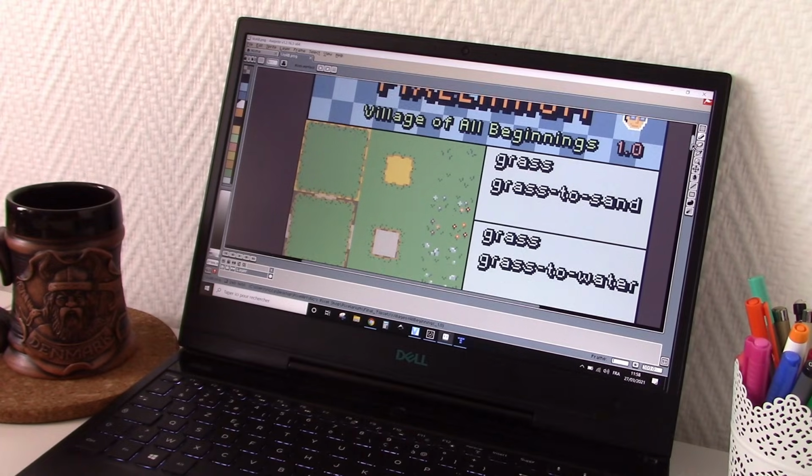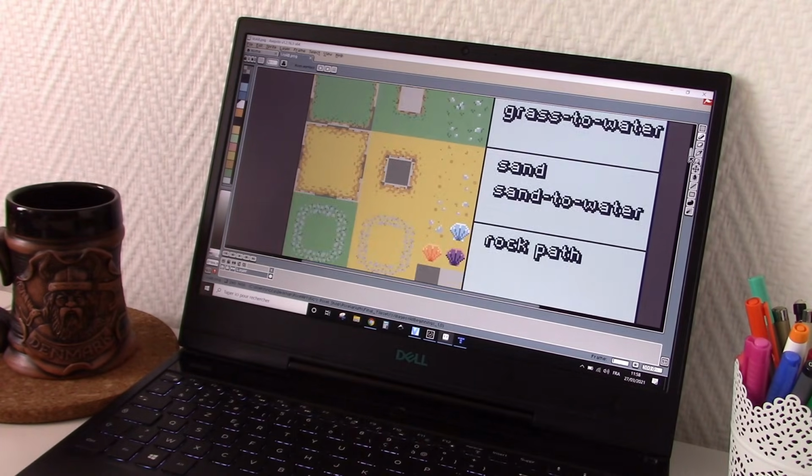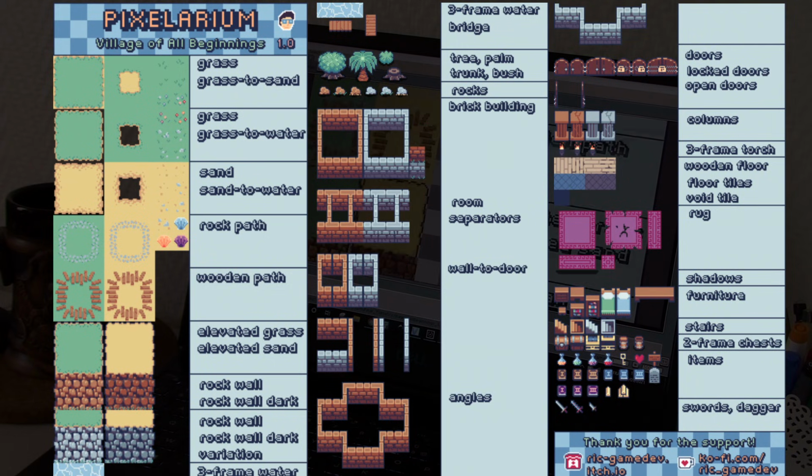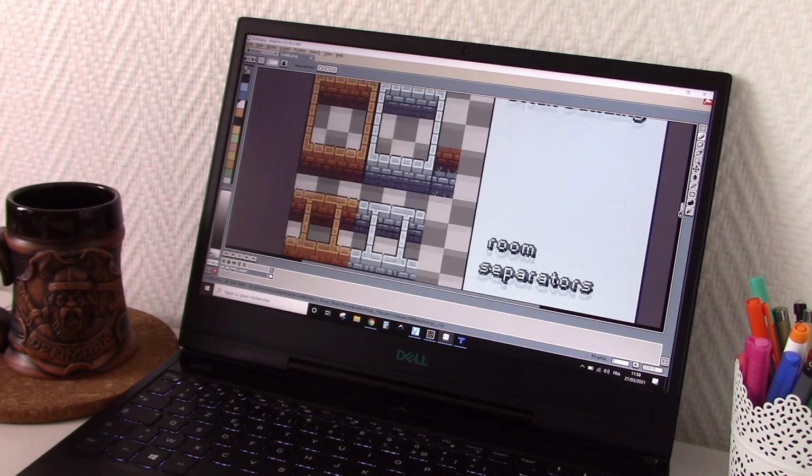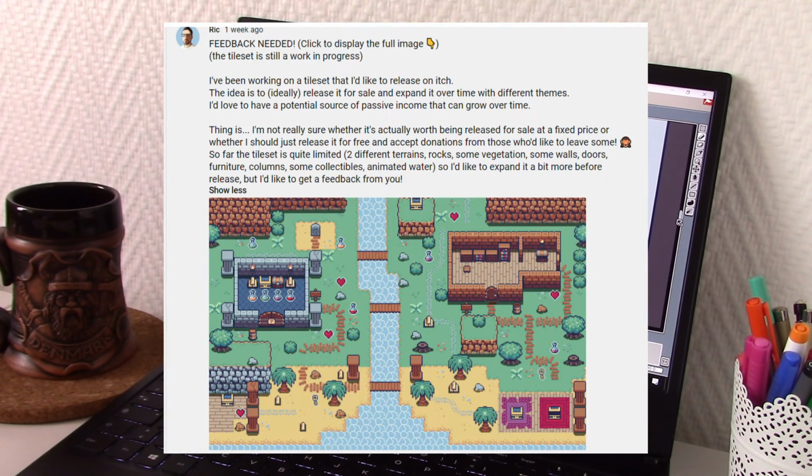So I played around with different variations for all the tiles, and I added a variety of items to make the tile set come a little bit more alive, and you should see it now on screen, the entire tile set. At this point, I came up with a bit of a mock-up, and I decided to share it on the YouTube community section because I really wanted to get a bit of feedback.